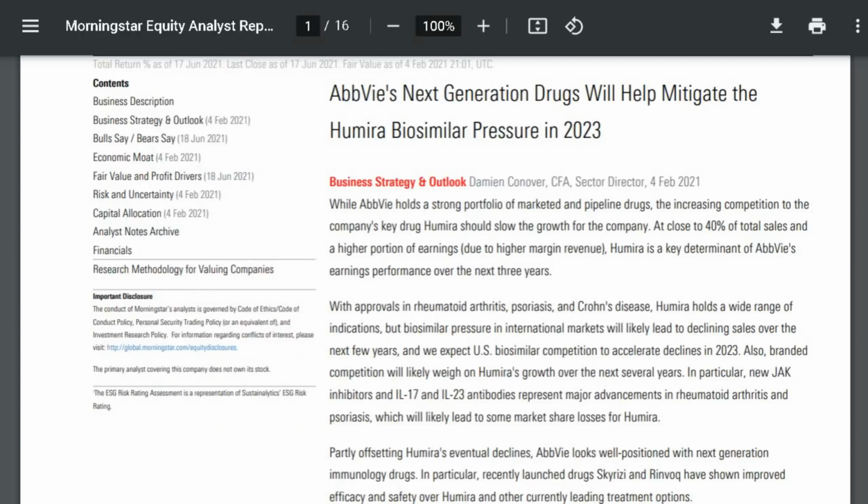And if we take a look first at 2 Morningstar reports, I believe Morningstar is a very conservative market research firm. They don't give any very bullish or bearish expectations, and I think their entire mission is to stay somewhat in the middle. So if we take a look at this report that was published on February 4th, 2021, so before we have any Q1 numbers for this calendar year, the title reads, AbbVie's next generation drugs will help mitigate the Humira biosimilar pressure in 2023. So right now, they're expecting that all the other drugs in AbbVie's pipeline will generate enough revenue to help the company continue to grow, even though Humira will lose patent protection in 2023.